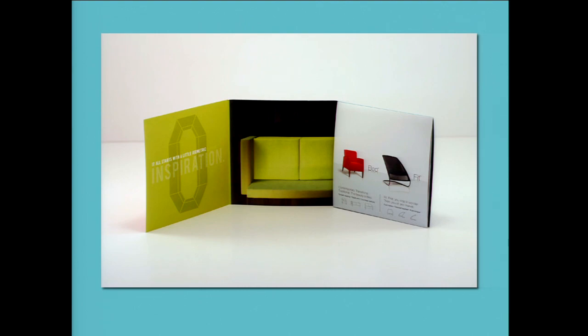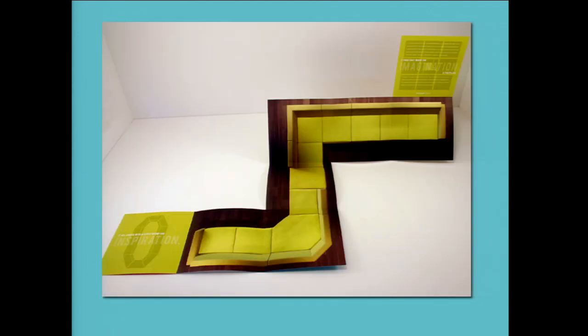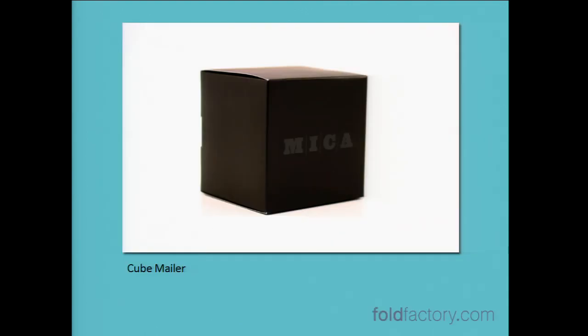This is also known as a snake fold, but this was a sectional that they wanted you to see how much that they could actually do. If you look at this, you could see how they printed this on the page, one nestled into the other, into the other, into the other, and then cut out to be able to create that shape. So it actually works. This is a very interesting piece. It's actually a box. It can actually be mailed.